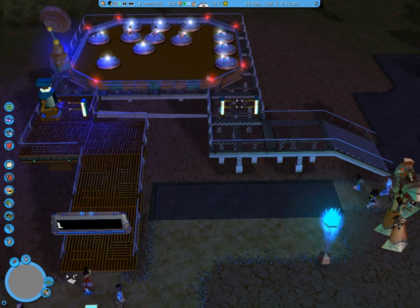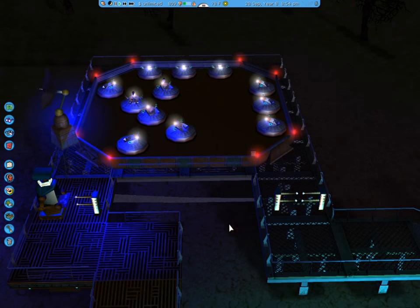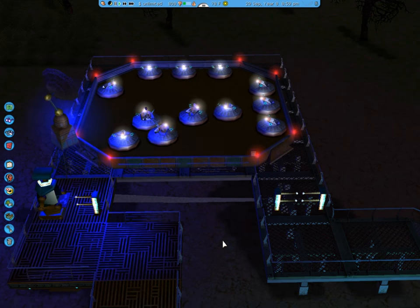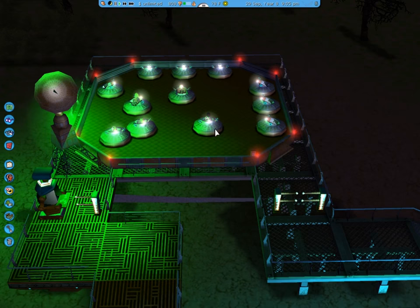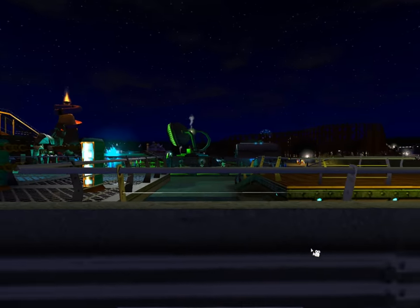Okay, I think that worked. I think we got it. And there's people actually playing on it now. Thank goodness. It's about time. And hey, two things worked since I finally started actually using them. The Ferris wheel and these go-kart rides.